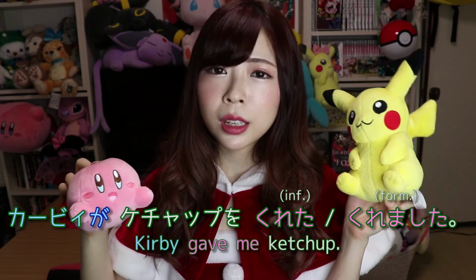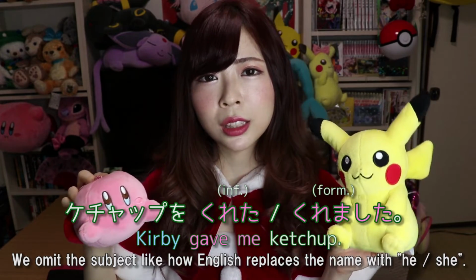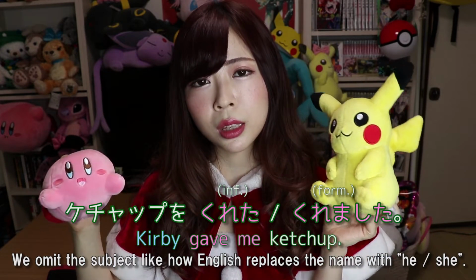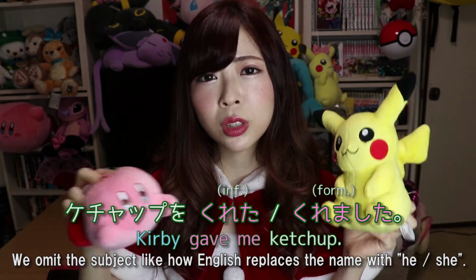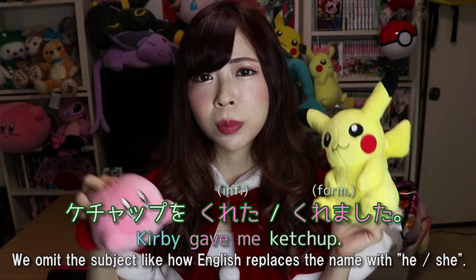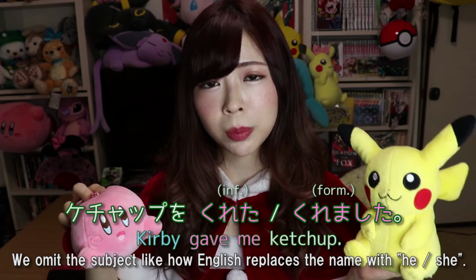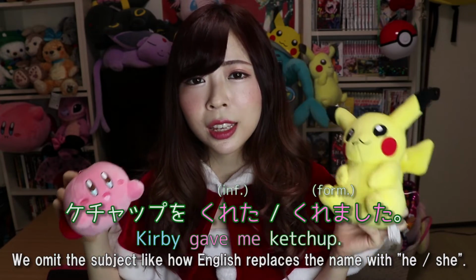Pikachu would tell me, ケチャップをくれた. Pikachu would omit the subject カービィが because I already asked who gave it to you. So Pikachu doesn't have to repeat who gave it to Pikachu. So, ケチャップをくれた. He or she gave me ketchup.